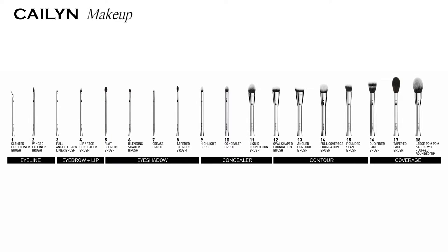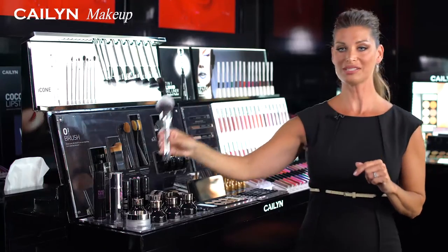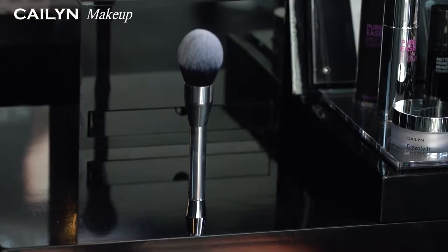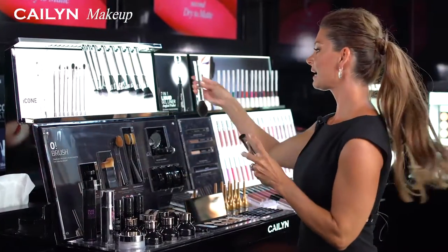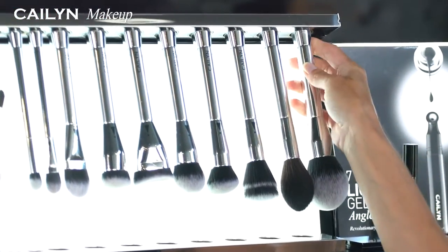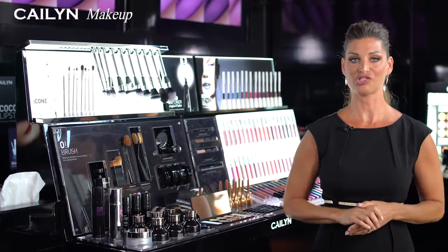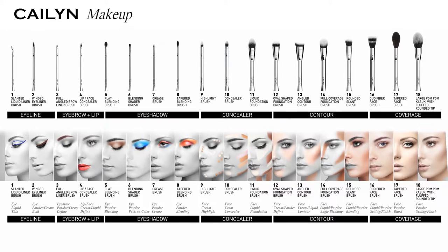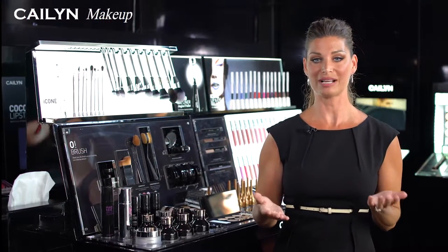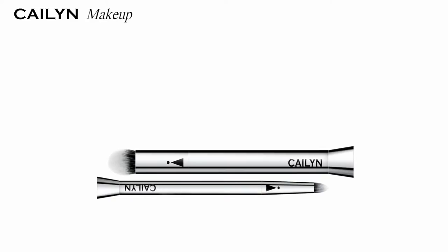We've created lightweight steel magnetic active and also stand technology. The brushes will not stick together, and this magnetic active will keep your brushes very well organized and easy to find without losing the natural shape of your brushes. So starting with the eyeliner to brow to lips, to shadows and concealer, contour to coverage, it makes it easy to create something natural and soft for a dramatic or bold look.